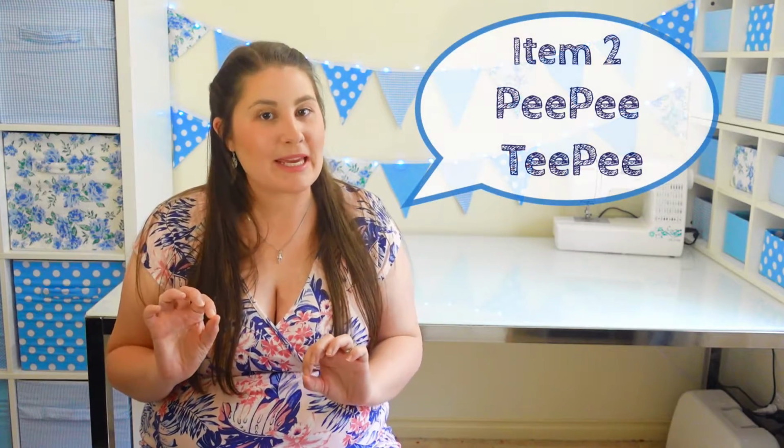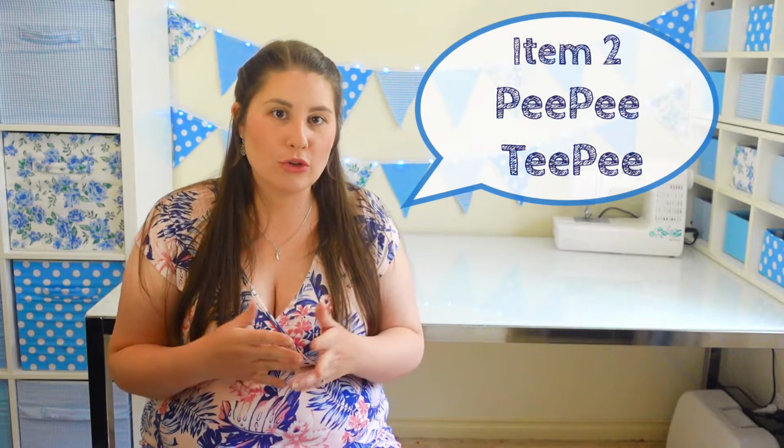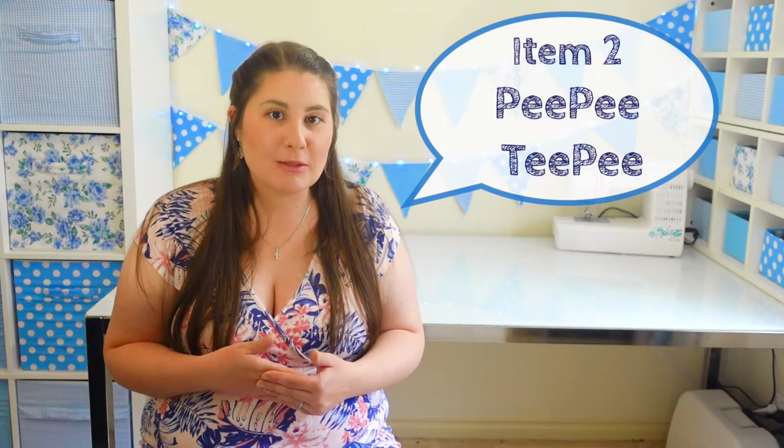Item number two is the PPTP. If you're pregnant with a boy or you have a boy, maybe you've heard of these before. These are a cone of absorbent material that you're meant to put over your little baby boy's parts so that they don't wee on you when you're changing their nappy. They would be a waste of time to sew, in my opinion, because they really wouldn't get used. They would get lost in the wash because they're so tiny, or I just wouldn't bother using them in the first place. I actually have never met anyone that's actually used them.